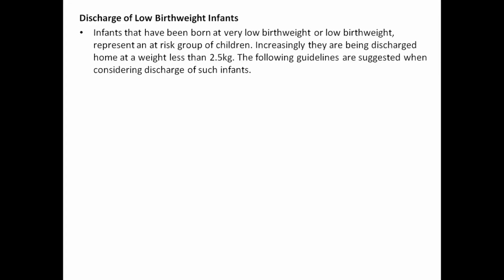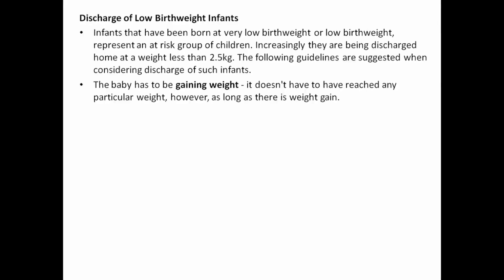Discharge of low birth weight infants. Infants who have been born at very low birth weight or low birth weight represent a risk group of children. Increasingly, they are being discharged home at 2.5 kg. The following guidelines are necessary when considering discharge of these infants. The baby has to be gaining weight. It does not have to reach any particular weight, however, as long as there is weight gain.